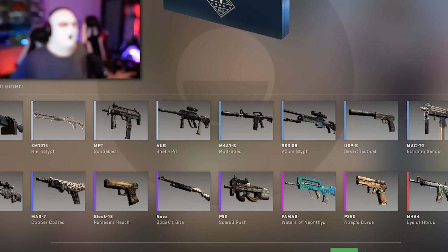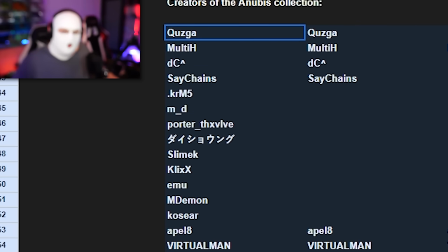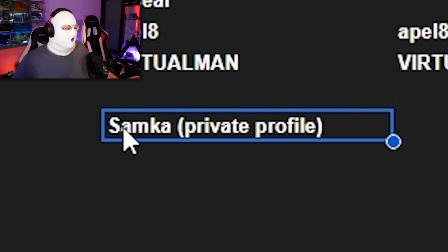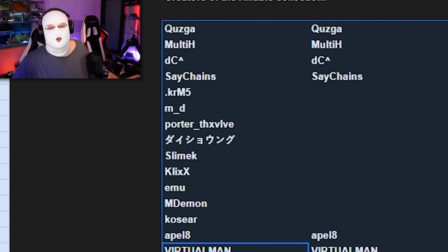So I decided to do some detective work and see how many of the creators of these skins had a skin previously accepted into the Steam workshop. And after some brief research, I found this. This is a list of all of the creators of the Anubis collection, and also this guy, he collaborated three-way on a skin, but he has a private profile, so I don't know anything about him. But other than him, all of these people are basically responsible for the Anubis case.